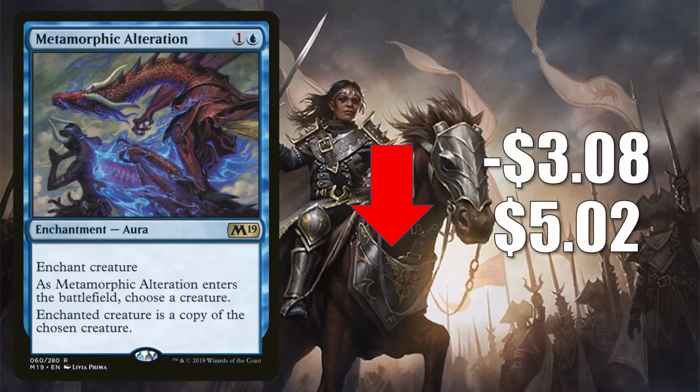Metamorphic Alteration goes down $3.08 to $5.02. This spiked aggressively last week, which led to more copies coming out of the woodwork. That's not unusual. We now see some retraction. The reason the card jumped to begin with was because it was part of a new Pioneer combo deck.